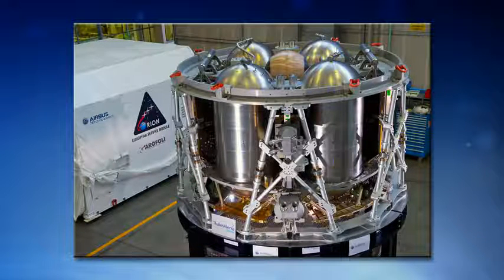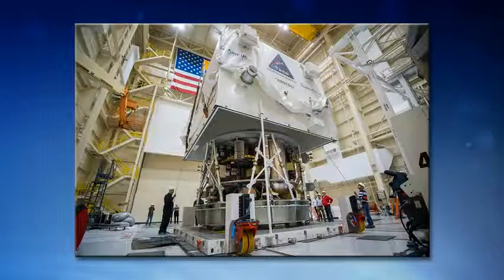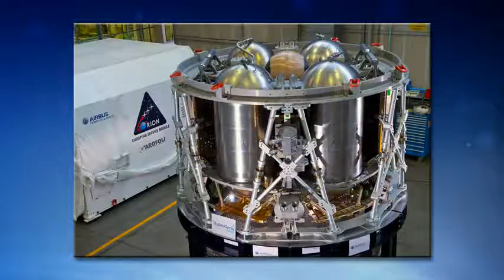Moving through there, we had the European structural test article delivered to Plumbrook. I think we have some pictures of that. That was a very big milestone. Obviously, our European partners have done a great deal in building up the service module portion of the spacecraft, and so this test article is going to be used for an extensive amount of test integration and mechanism deploys and environmental testing at Plumbrook.